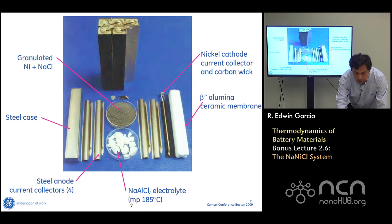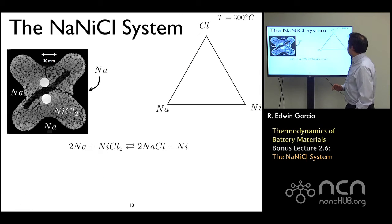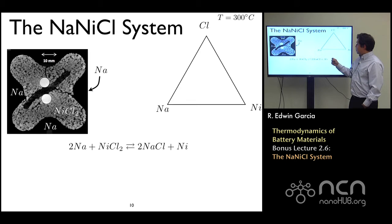Okay, and in this case, we look at it by specifying an isothermal ternary phase diagram where one corner corresponds to the sodium rich, another corner for the nickel rich, and the other corner where you have only chlorine.